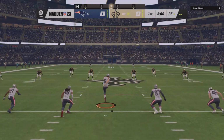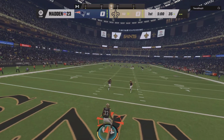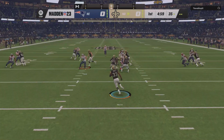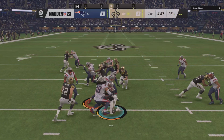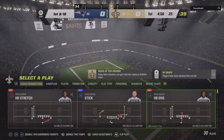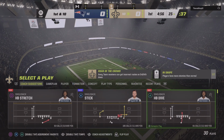Ready to put this one in the air, and we are underway from the Superdome. And here comes a return from a few steps into the end zone. And ultimately, he stopped right where he would have been if he had simply gone down to a knee at the 25.